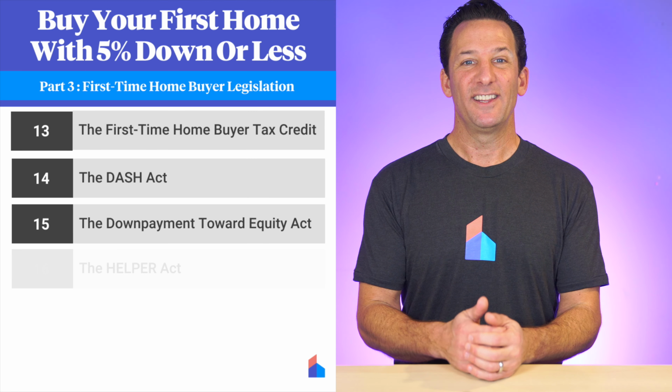Option 15, the $25,000 Down Payment Toward Equity Act. The Down Payment Toward Equity Act is a cash grant program for first-time buyers who are also first-generation buyers. The parents did not own a home, with 2 exceptions. 1, your parents or legal guardians lost their home to foreclosure at some point, or 2, you've ever lived in foster care. The Down Payment Toward Equity Act gives up to $25,000 to eligible buyers, which can be used for anything purchase-related. That's your down payment, your closing costs, paying for homeowners insurance, anything.